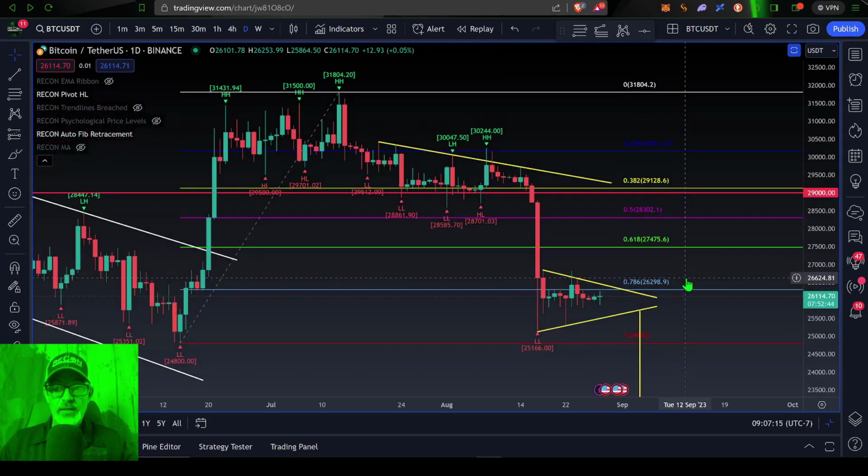On the flip side, the bulls obviously need to get the price back above, more than likely 26.5. Then they have their sights set on 27.5. Probably 28.5, and then 29,000.